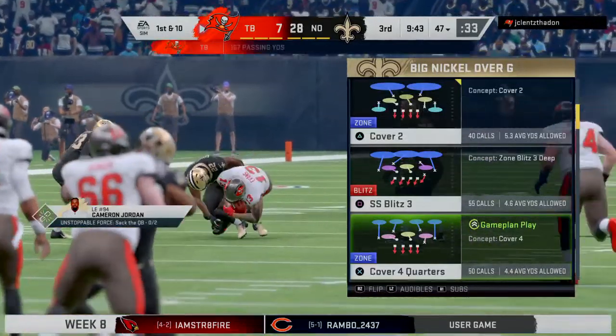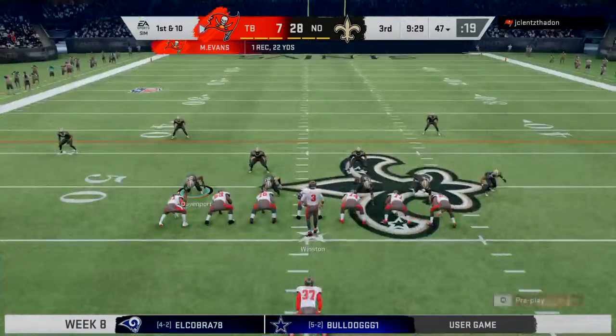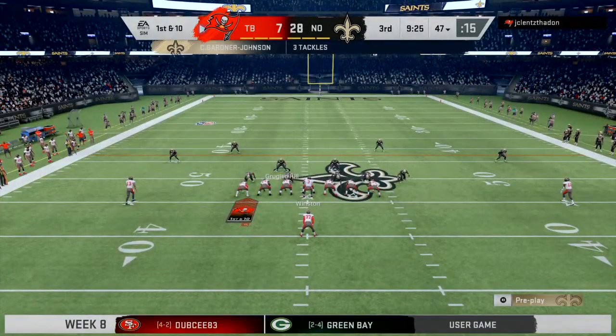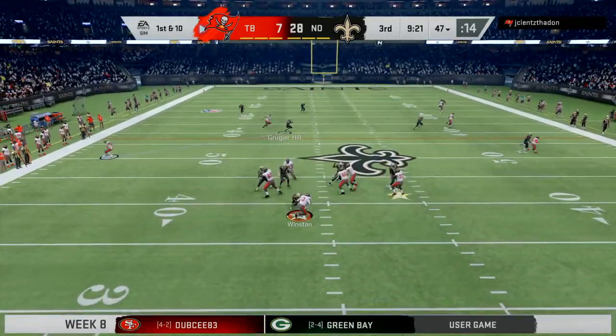Are we really in the second half here? And this is the first time we've seen Jameis Winston connect with Mike Evans? Yeah, you know that they missed that in the first half. Up until this point, they've really missed it, haven't they? I think that's a big reason why they're down on the scoreboard right now.